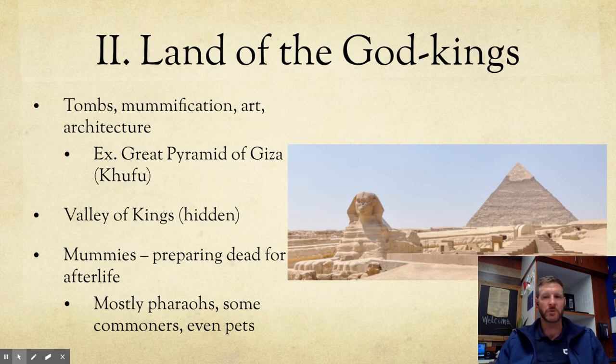And then, of course, these tombs were places for mummies, for mummification, because that obviously was a key part of the Egyptian religion in preparing bodies for the afterlife. Originally, mostly pharaohs were the only ones who were mummified. They were the only ones kind of worthy or had the ability to pass on to the afterlife. But then over time, it became more and more common for the lower classes to be mummified and have access to that afterlife, to the point that they would even mummify their pets so that they could take them with them. So it slowly became a little more democratic.